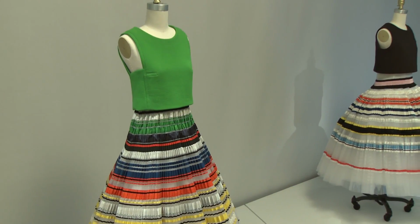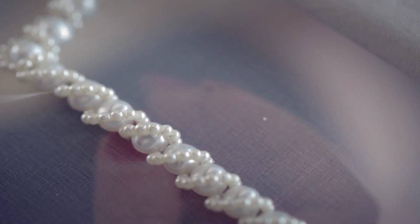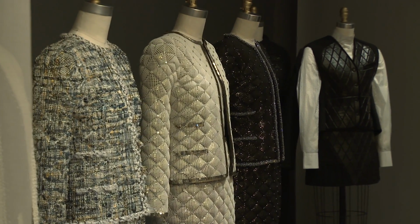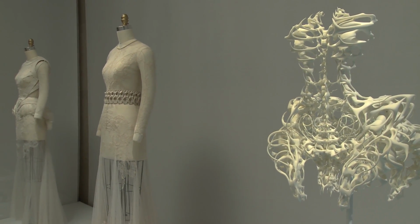It's not just the sort of hand and the machine techniques that go into the making of fashion, but the concepts embodied in one particular garment. Instead of seeing the hand and the machine as dichotomous, the show attempts to see it more as a continuum or spectrum of practice. I think technology should be used, especially by good designers, as a way to enhance their design practice.